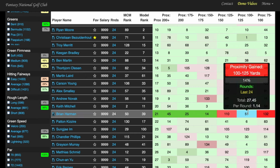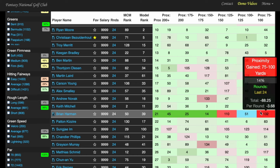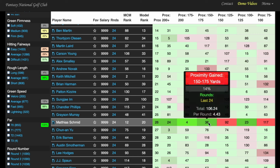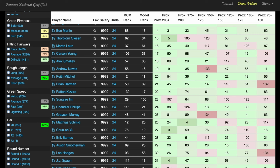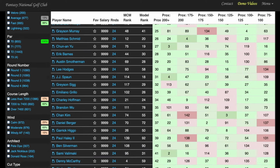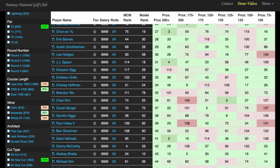Harman is pretty good at it. It's funny, over the past 24 rounds, the farther that you get away from the hole, the better Brian Harman is. Matti Schmid plays short courses and Pete Dye courses really well. This is not a Pete Dye course, but guys that play well at Pete Dye courses have historically played really well at Colonial, so keep that in mind. So maybe he is one to look at. Rates out well from these longer ranges.